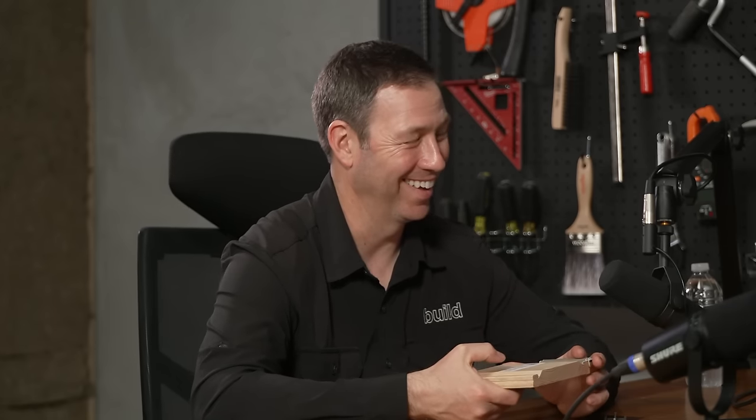All you have to do is get even airflow. If you pull it up and put it on sawhorses, up off the ground, you get even airflow so it can dry on all sides.